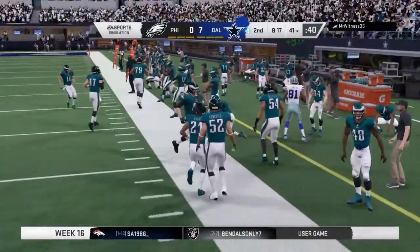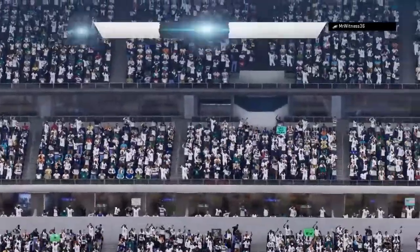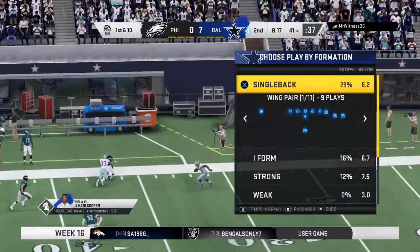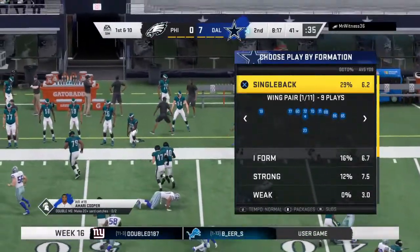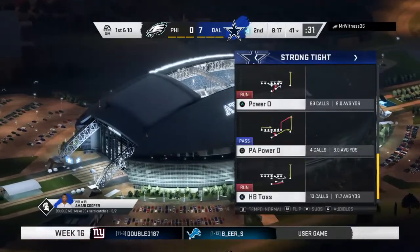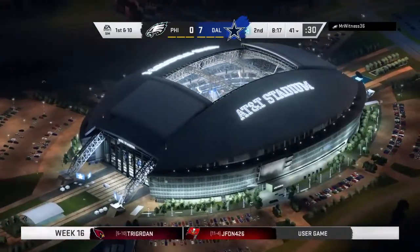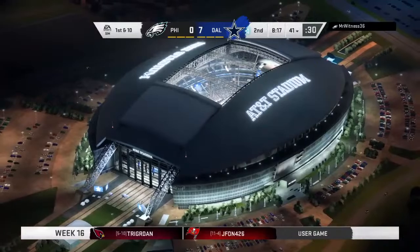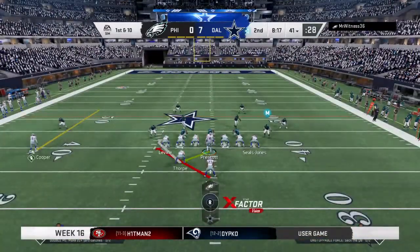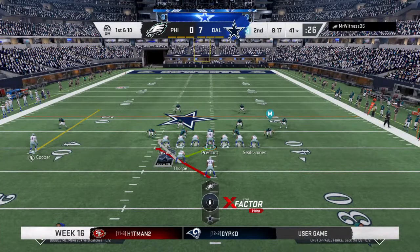And past the 40 before he's out of bounds. 12 yards on the return that time. And the Cowboys will take over the football with a 1st and 10. The Dallas offense here set to begin the drive. Things progressing to plan so far.